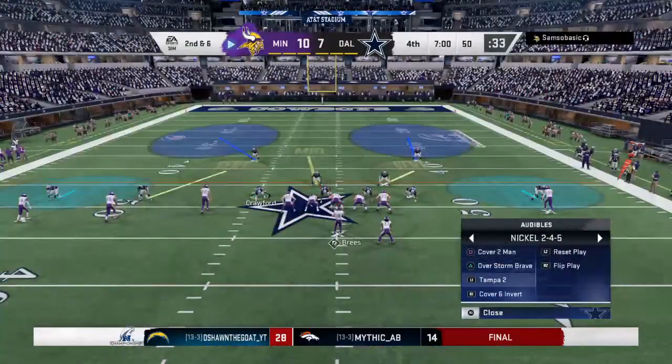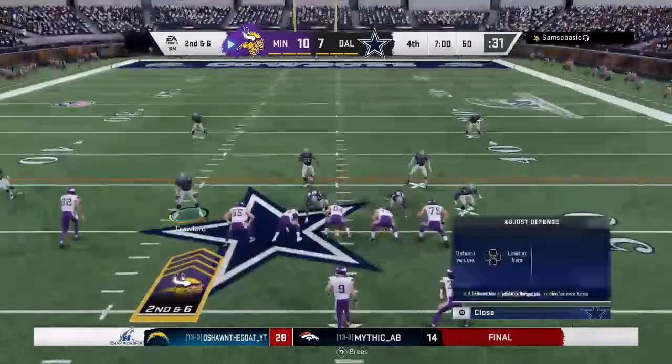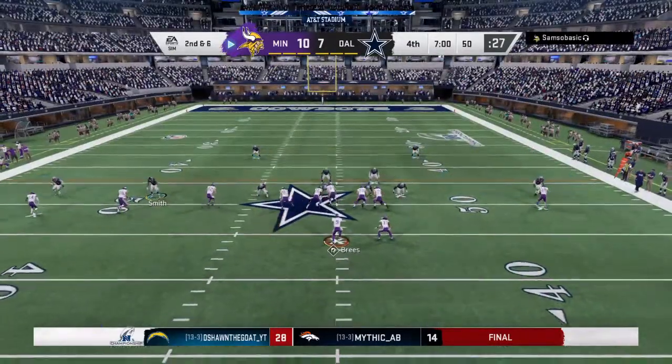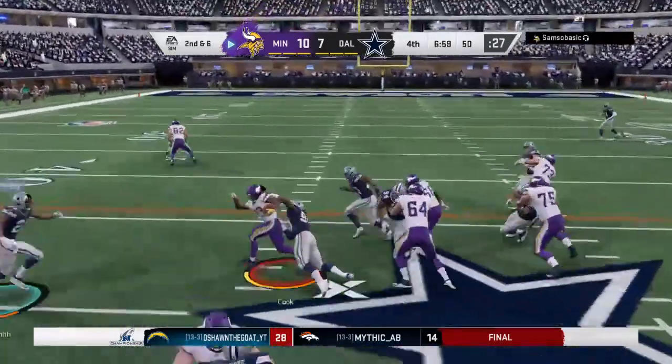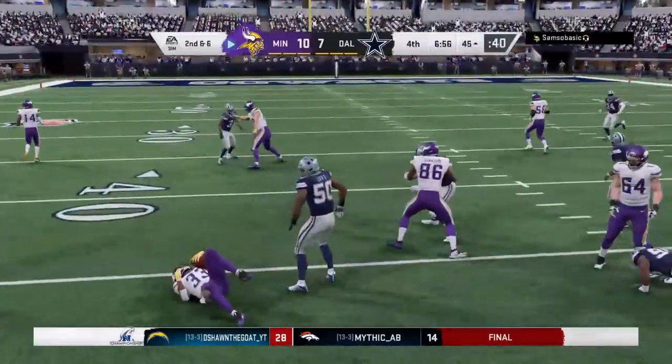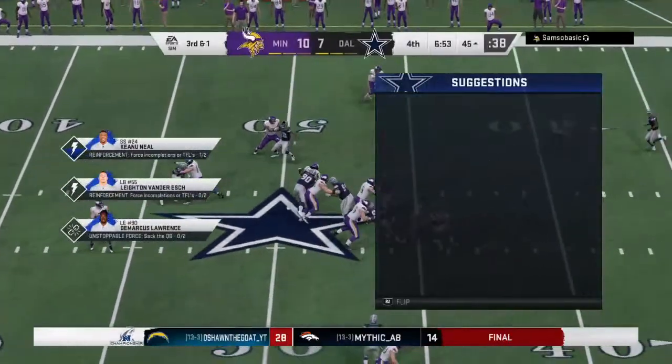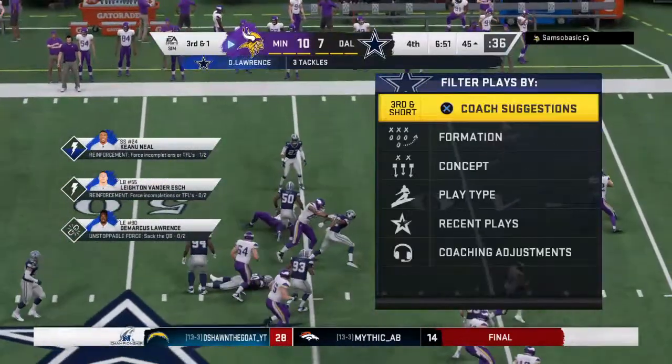Ready. 95-56. Over. On 2nd down, it's Cook. And he's going to get this one down to the 45. It's a 5-yard gain, but they'll still be a yard short here with 3rd down now looming.